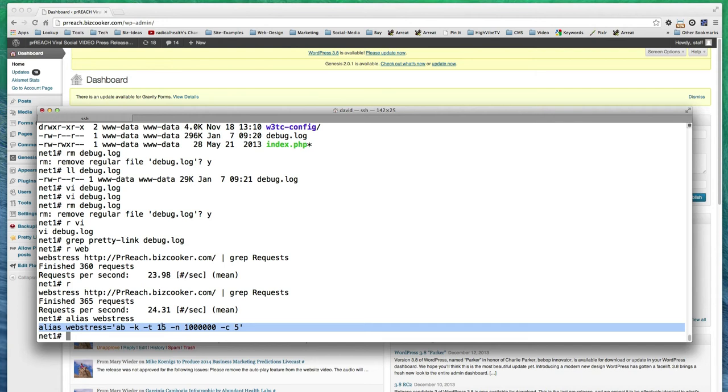It's going to run for 15 seconds and attempt to open 1,000,000 browser sessions, each with 5 connections apiece, which is how normal browsers work. There's a connection for your HTML, a CSS file, a JavaScript file, and a couple of images. So most browsers default to 5 connections apiece. This would be like having 1,000,000 visitors come to your site simultaneously using something like Chrome or Firefox or Internet Explorer. So it's a great test.